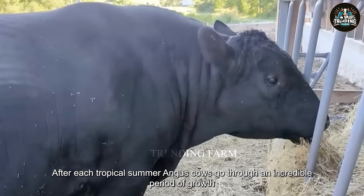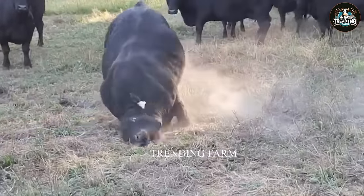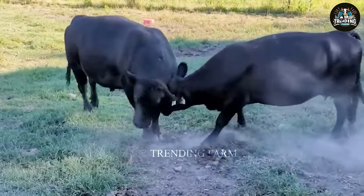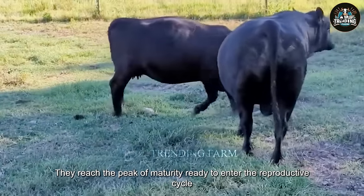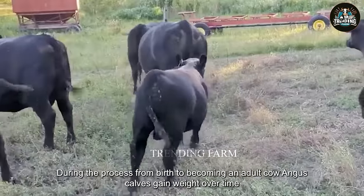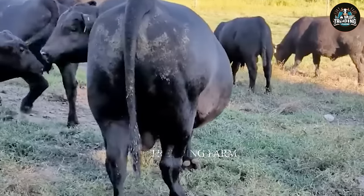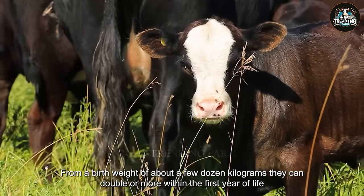After each tropical summer, Angus cows go through an incredible period of growth. From the first herb, green grass, to a solid meal the following month, they become strong enough to begin a new phase. They reach the peak of maturity, ready to enter the reproductive cycle. During the process from birth to becoming an adult cow, Angus calves gain weight over time. From a birth weight of about a few dozen kilograms, they can double or more within the first year of life.